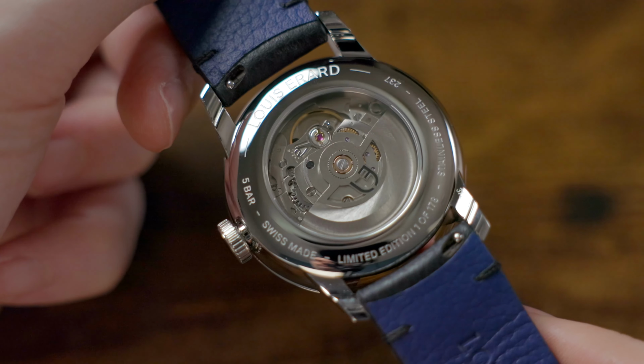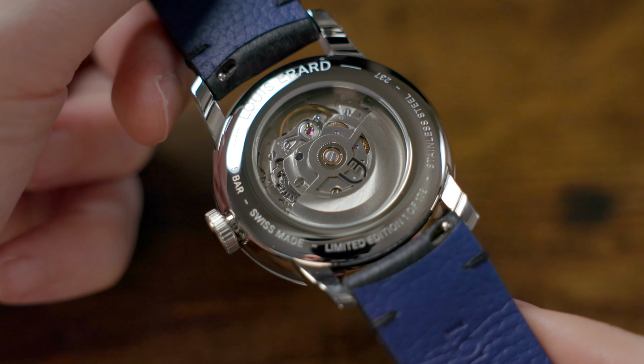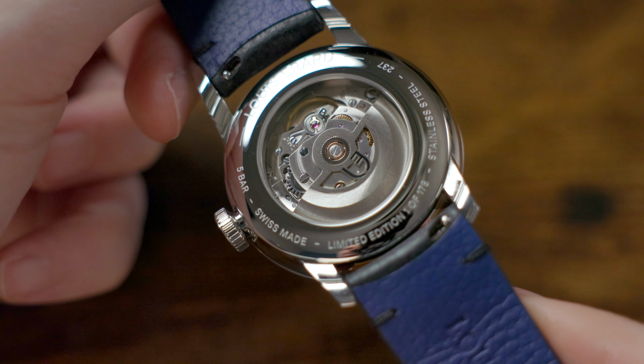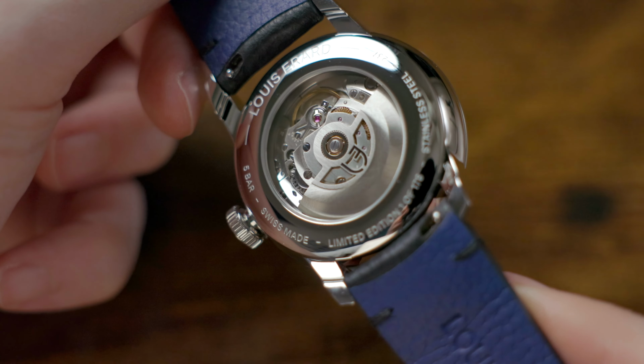Now, at the rear of the watch, you're presented with a view of the Sellita SW266-1 automatic movement. This is, of course, a 31 joule automatic running at 28,000 vibrations per hour, and it offers the wearer about 38 to 40 hours of power reserve. And like similar Swiss movements from brands like ETA, including the 2824, the Sellita is a reliable and an accurate workhorse movement, and it's withstood the test of time.